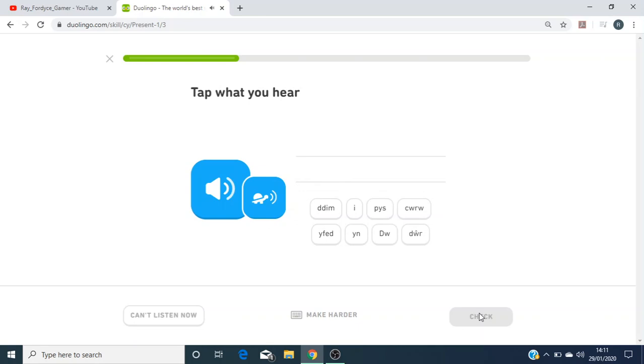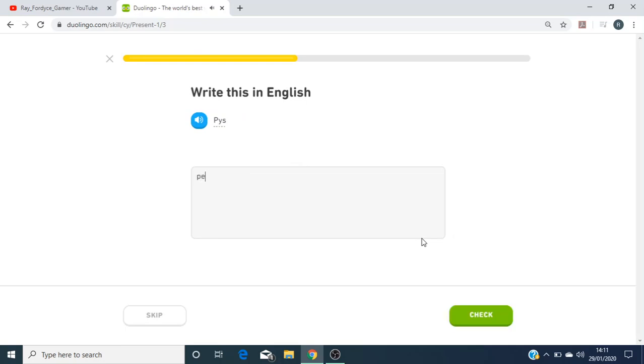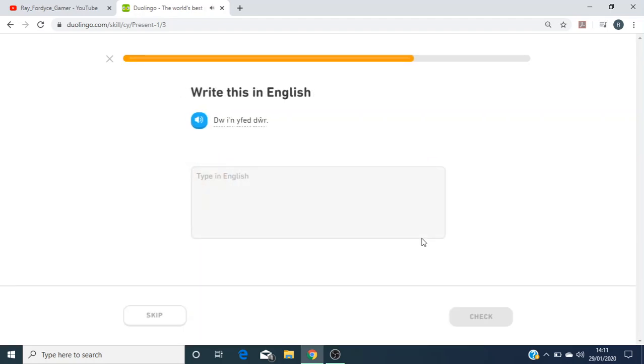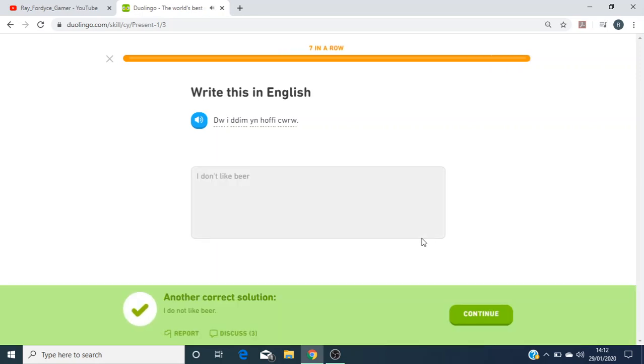Dwi ddim yn yfed dŵr. Alright, let's go. Let me just read that again. Dwi ddim yn yfed dŵr. I'm not drinking water. Peas. Beer. Oh, that's cwrw. Dwi'n yfed dŵr. That's I'm drinking. I'm drinking water. Dwi ddim yn hoffi cwrw. I don't like beer. There we go.